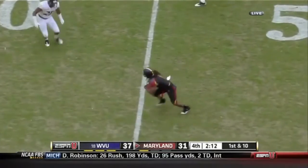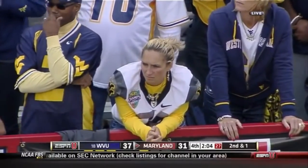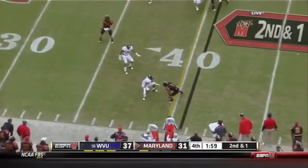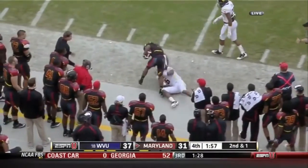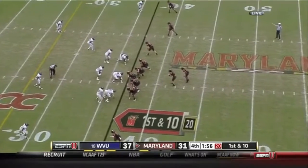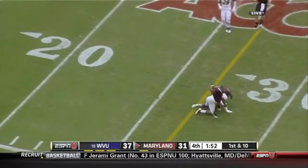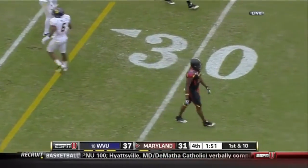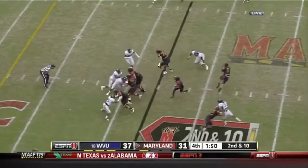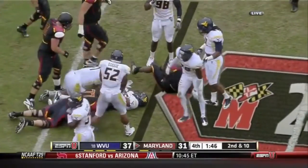Wide open, Logan spins away from one defender and hops out of bounds. Just a rope thrown by O'Brien. Fake to Wilson, another strike to Logan. And that'll be 14 straight completions for O'Brien. Looking for 15, and won't have it here. He's thrown it 51 times already. Meggett into the backfield, Meggett the carry. And this will bring up a 3rd and long for Maryland.